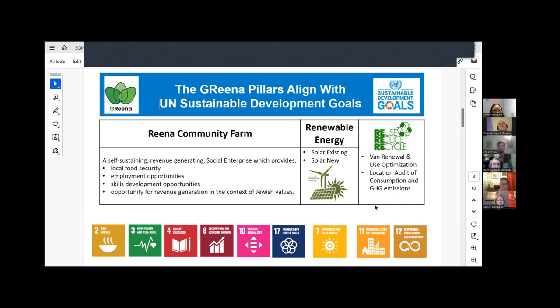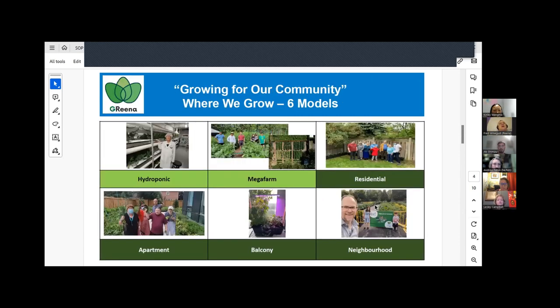Over the 3 years of our operation, we have come up with 6 different models, and we're going to go through them on the next slide, which is to give you more of a time frame.